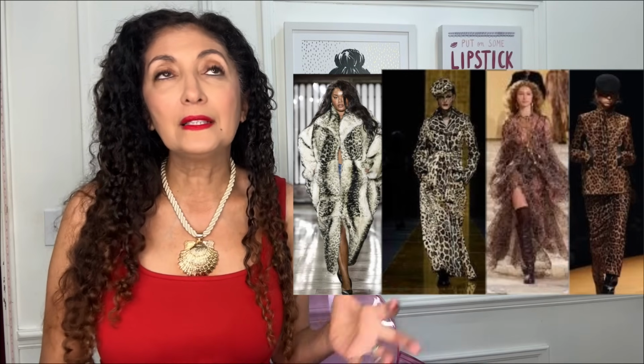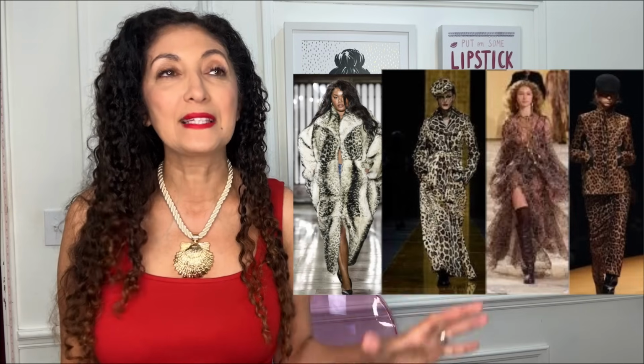Leopard is a great neutral pattern that I think is so much more versatile than we give credit for. It goes with colors really well, it goes with other neutrals really well. It's just a beautiful, beautiful classic pattern. And again, leopard doesn't go out of style, but it is having a moment, so I am here for it. I'm taking advantage of it.